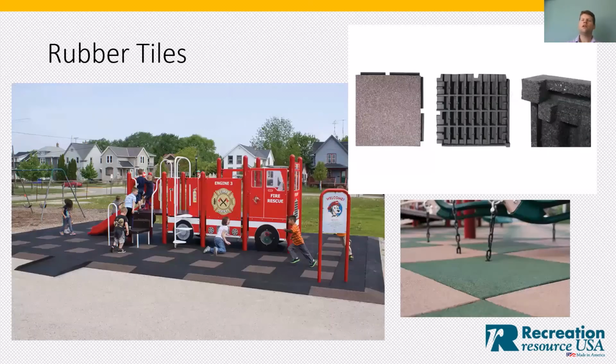I'll move on to rubber tiles. Rubber tiles are pretty neat. They are pre-produced and then shipped to you. They go together sort of like a puzzle piece in some cases. Some don't interlock. You can see those in the top right. Others do interlock all the way around.